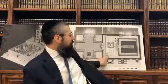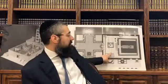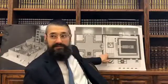That means the side closer to the Kodesh HaKadoshim and to the actual Mizbeach area was mundane, and the other side was weekday. That does not seem to make any sense whatsoever. So the Ritva explains it like this. He says there were 2 doors. There was a door on this side and a door on that side.